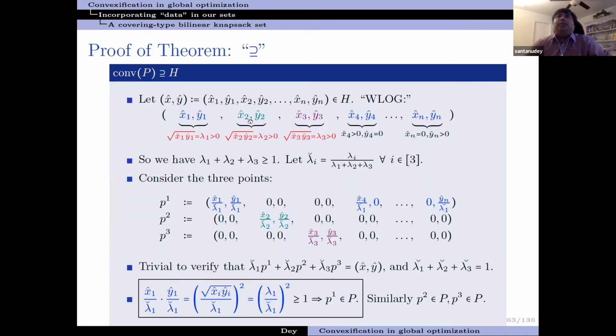So let's take this point here, and okay, this is not a completely general proof. I'm just assuming that there are 3 terms where xi times yi is non-zero. There could be more points like this, and for all other terms here, xi times yi is 0. Maybe one of them is positive, or both of them could be 0. That's totally okay. So that's how my point looks. That is in this H set, which is the summation of n square root terms, each square root term being xi yi, greater than or equal to 1.